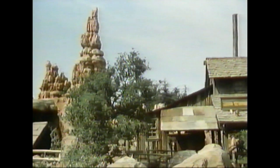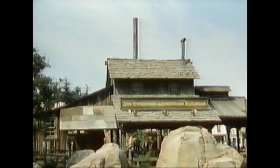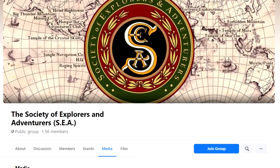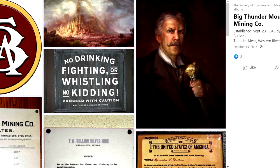And those were just a few of the things you might have missed at Big Thunder Mountain Railroad. Most of these came from a Facebook group dedicated to the Society of Explorers and Adventurers universe, and they've done a terrific job documenting everything related to that. Go check them out, go give them some love, and all that good stuff.